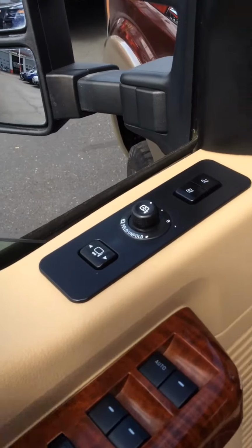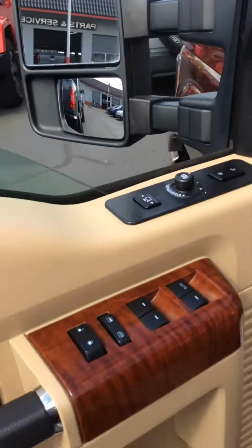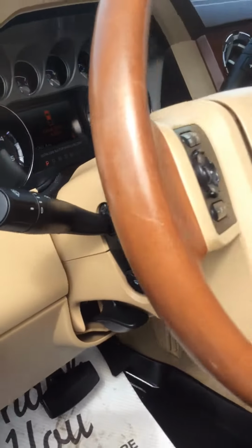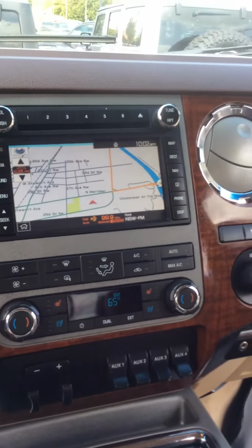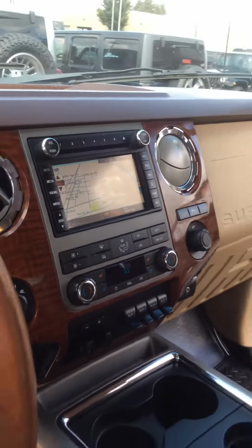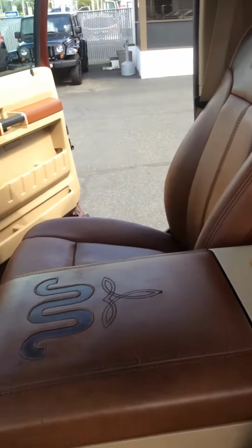Memory seats. It does have the adjusting electric mirrors. Great for travel trailers. Towing. Power seat. Adjustable foot pedals. Navigation, heated and air-cooled seats, trailer package incorporated in it. She is in beautiful shape, in and out. Would not be a waste of your time.